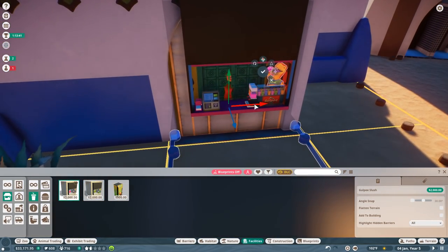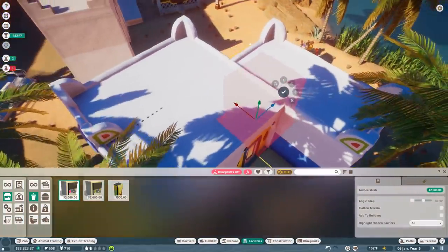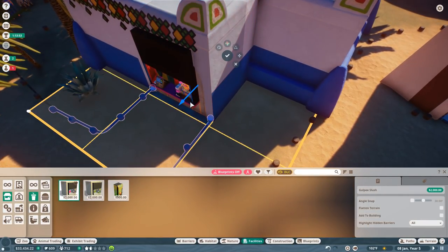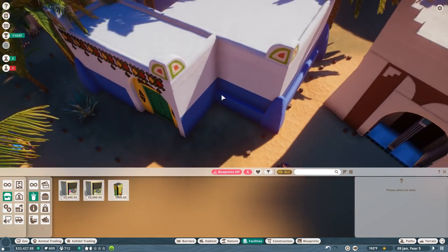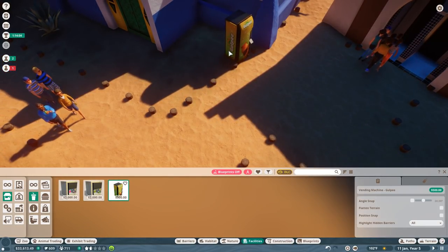I think, oh, the door is like literally in the way here. All right, what if I just kept going? Oh, there's a building in here. Oh, I didn't know that there was a building over there. All right, so I don't think I can sneak the slushy shop in and make it look as nice as I wanted, unfortunately, but I can totally sneak in a couple more vending machines.